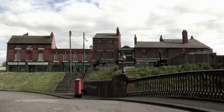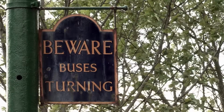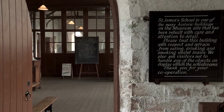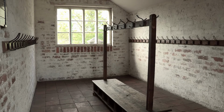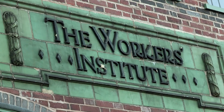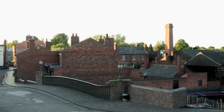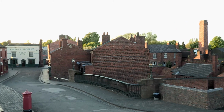Many of the buildings have been taken from their original site and rebuilt brick by brick. Some are replicas, giving the visitor a fantastic insight into what life would have been like in the Black Country area during the Industrial Revolution. Walking over Canal Street Bridge, which has its own ghost, you can't help but feel like you've gone back in time. Each building has its own history and story to tell, including its own hauntings.